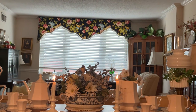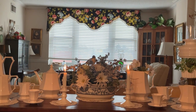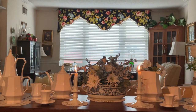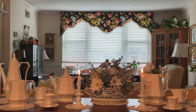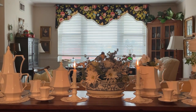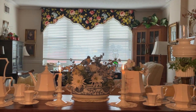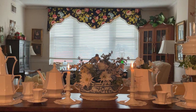Now, what you're looking at is a credenza that I wanted to display some of my Independence Ironstone pieces. These are not the regular table setting, they're the extra pieces. One thing about this, you may see boxes and bags and things in the background. Those are things I've dragged out to do this display so that I could pull my dishes out of the boxes, and they're sitting on the floor, so don't pay any attention to those. This is what I want you to focus on.